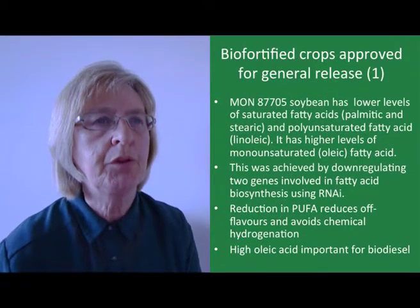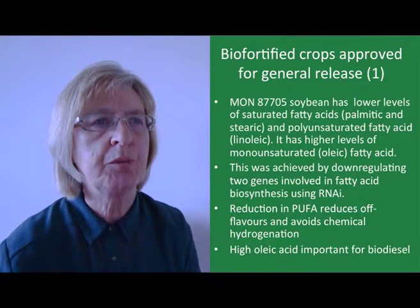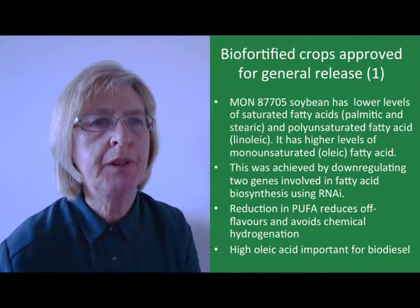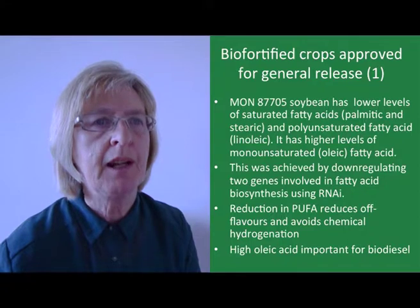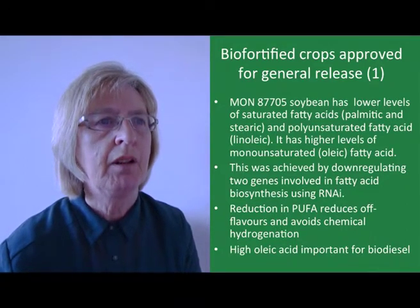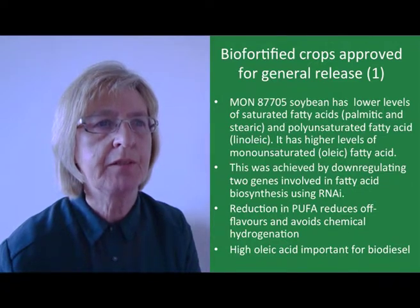One example of a biofortified crop that has been approved for commercial release in the US and Canada is Monsanto's MON 87705 soybean. It's also been approved for food and feed use in a range of countries, including in the European Union. This soybean has lowered levels of the saturated fatty acids palmitic and stearic acid, and also the polyunsaturated fatty acid linoleic acid. At the same time, it has higher levels of oleic acid. These changes were achieved by downregulating 2 genes involved in fatty acid biosynthesis using RNA interference.